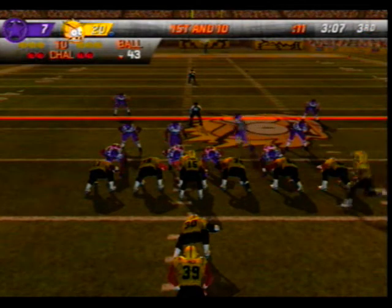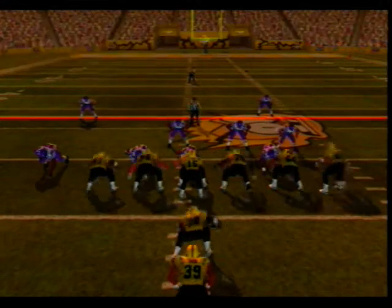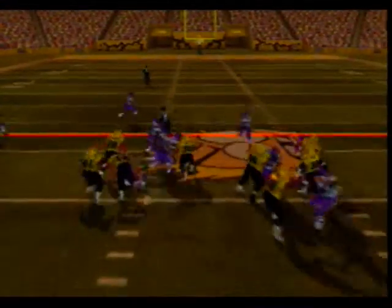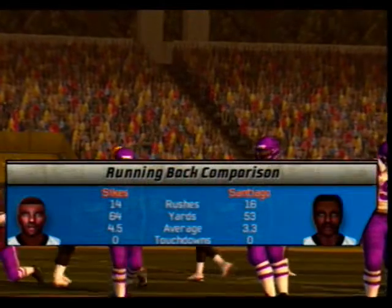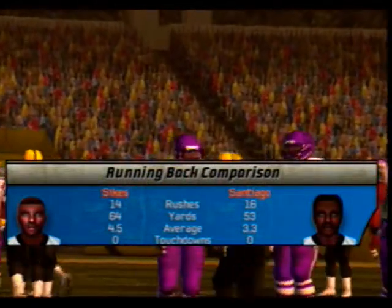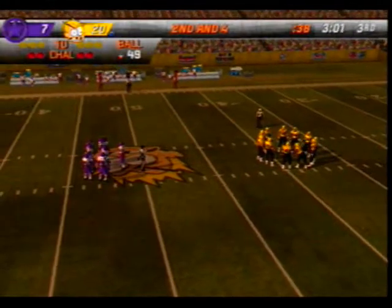Sykes, the deep man. Francis with a man in motion. To carry it. Daniels is there for the tackle at the 49-yard line. So after that run, we can see how the two main threats on the ground have fared so far.